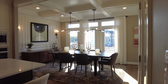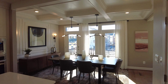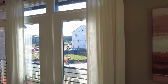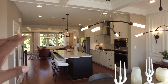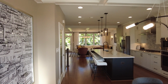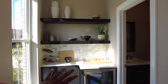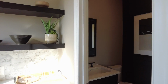Okay, so from left to right, we have two potential living spaces. They put the dining room off to the front of the property here. And then we have your living space off to the back by the deck and the larger windows right here. Towards the front of the property, we have ourselves a little nook here that you can either use in a similar fashion, like a little wet bar. And we have the powder room.